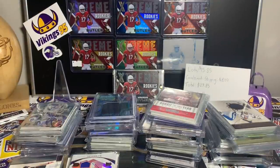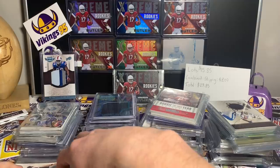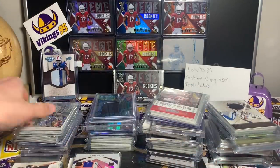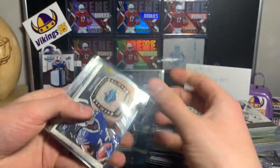top load this one. Now I've gotten to the point where I can kind of tell the top loader size just by looking at it. We're putting that one in the back for now. I think we are going to beat that, but that's a cool looking card and a chunky patch to boot. So there we go. Here we go.